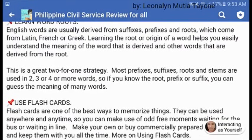This is a great 2-for-1 strategy. Some prefixes, suffixes, roots, and stems are used in 2, 3, or 4 or more words. So if you know the root, prefix, and suffix, you can guess the meaning of many words.